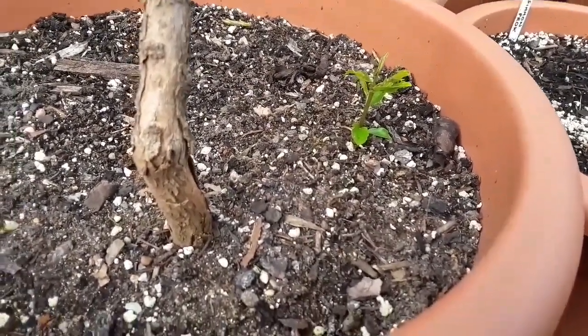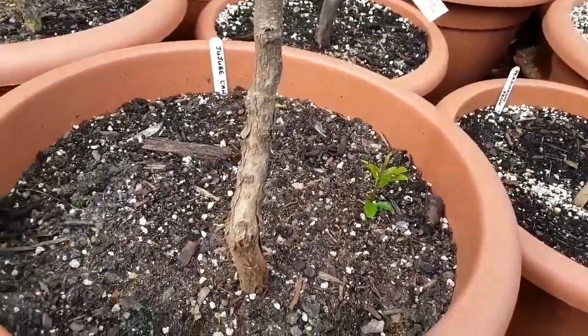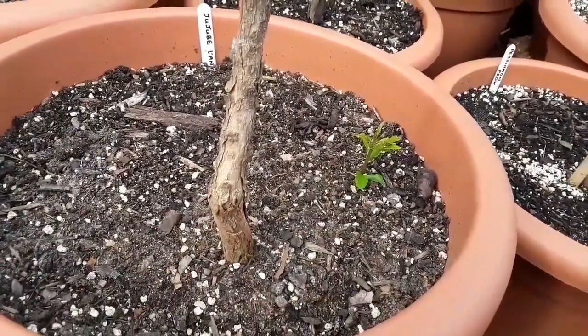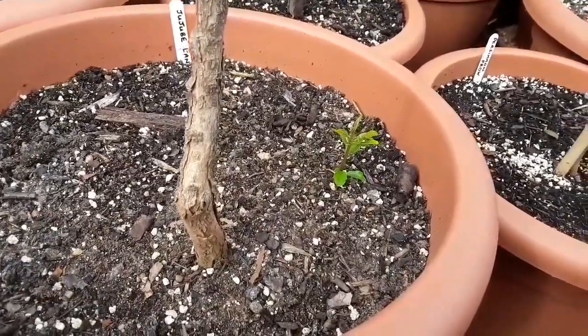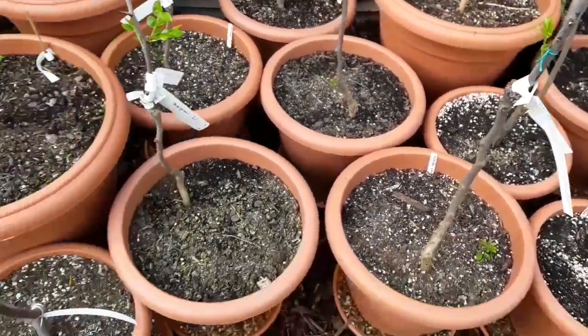So when it gets a little bit bigger, I'm hoping to be able to cut it off, and I think I'll grow it on its own, because you never know. That's how you sometimes discover a new variety with a better flavour. On the other hand, it might produce dreadful fruit, but it's probably worth keeping it to see what happens.